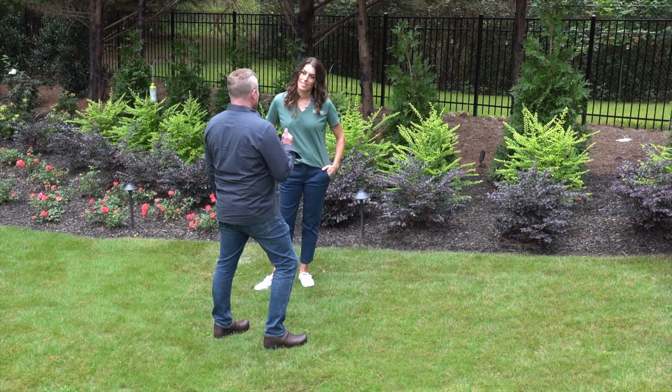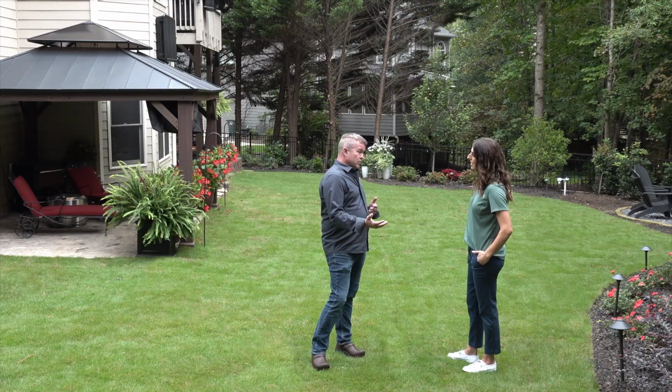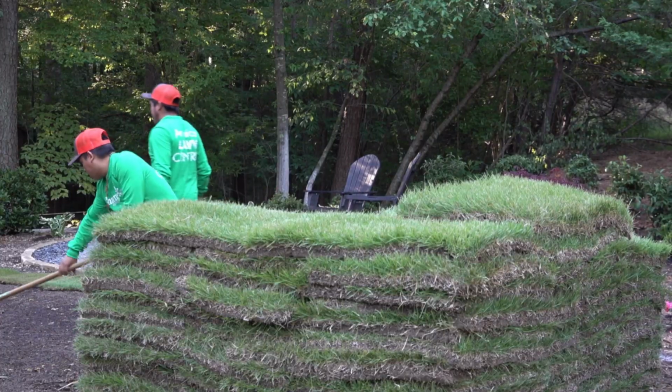Absolutely. Very little is more important than making sure you select the right grass. Yes. And so just like any other plant we would use in the garden, you need to know its shade tolerance, its sun tolerance. So we knew this was a shady site, so we got the right cultivar.